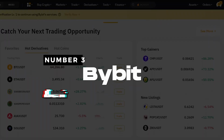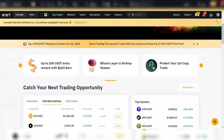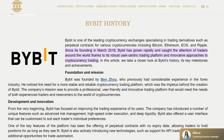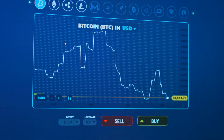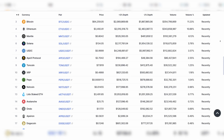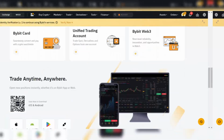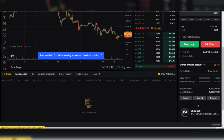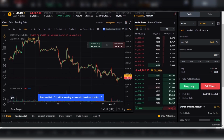Number 3. Bybit, best for derivatives trading. Bybit is a prominent player among crypto trading platforms, known for its focus on derivatives trading. Founded in 2018, Bybit has quickly risen to become one of the top exchanges by trading volume. The platform is based in Dubai, which adds a layer of trust and regulatory compliance in a region growing in importance for the crypto industry. The exchange supports a wide range of cryptocurrencies, boasting 390 coins and 484 trading pairs. Its robust trading platform is designed to cater to both beginners and advanced traders. Bybit's user-friendly interface reduces the learning curve for new users, making it easier for them to navigate and execute trades.